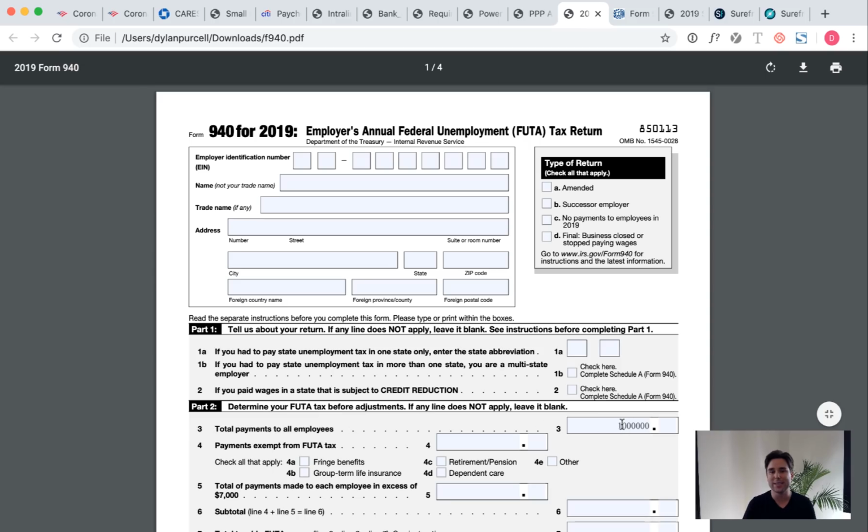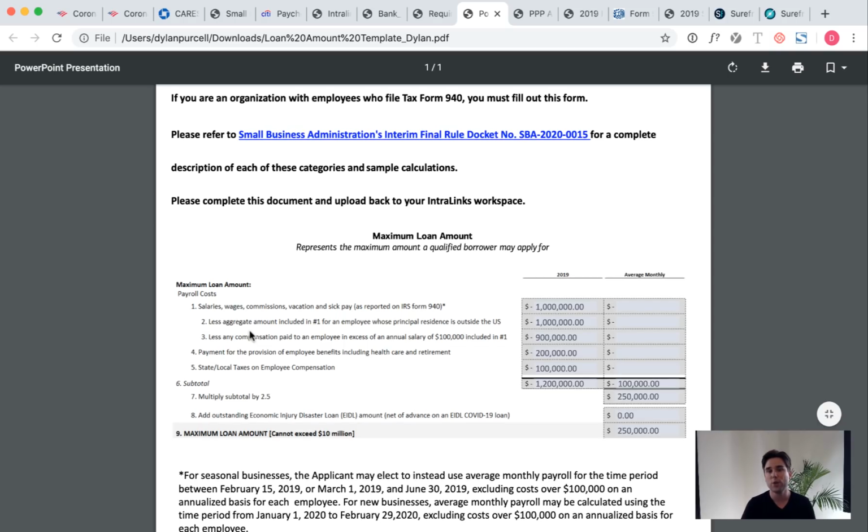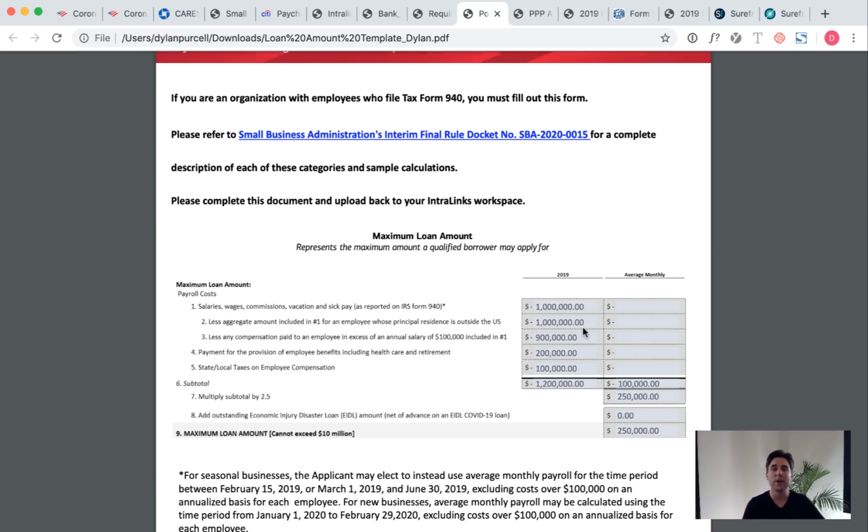to all employees. That's this number here. For easy math, we're just going to fill out $1 million and put $1 million there. Next question is less aggregate amount included in number 1 for an employee whose principal residence is outside the U.S. So this is for any employees you may have, we don't, that are outside the U.S. You're not going to include that. So you're going to deduct their pay.